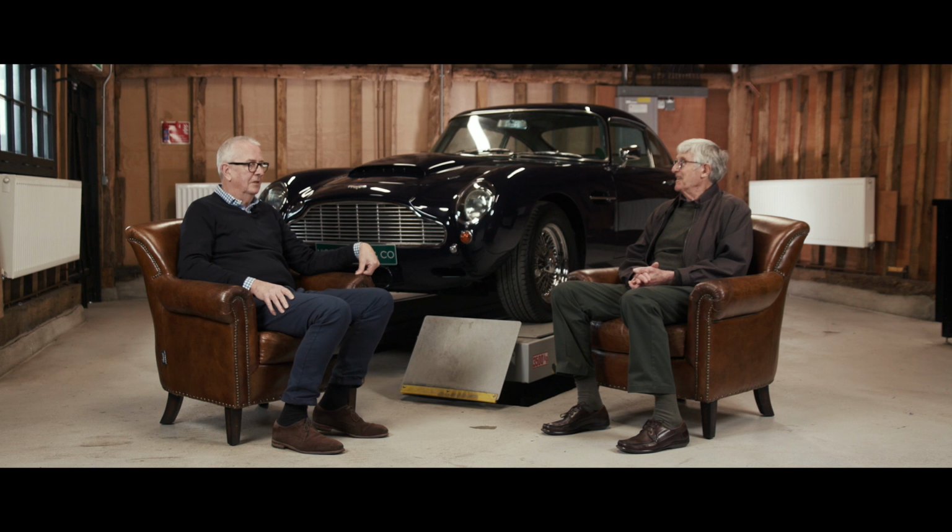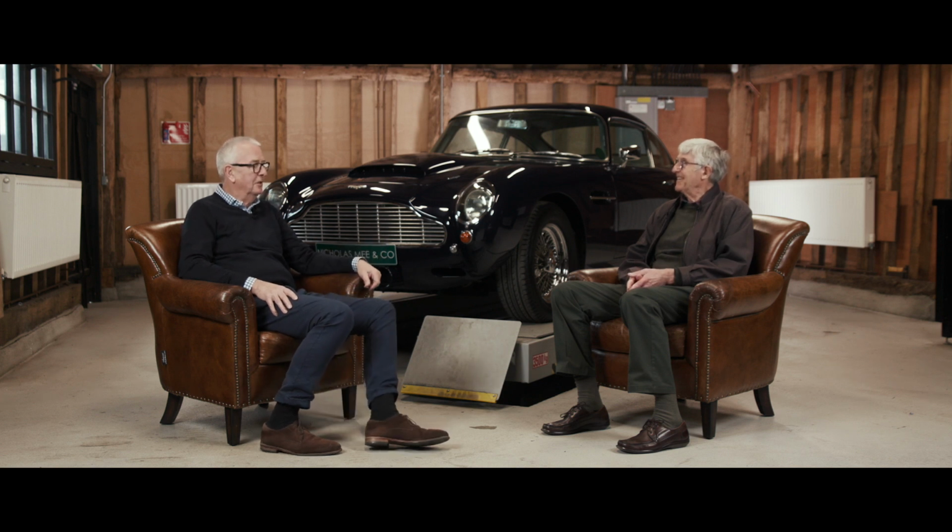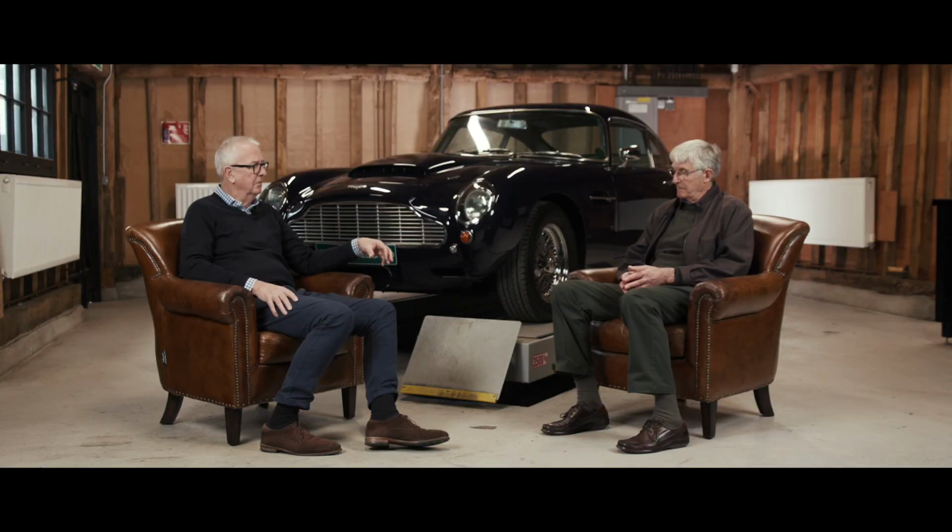Well, I can understand that because you're testing for engine performance. But the one thing that probably a lot of people won't necessarily understand about this car is being a prototype car, pretty much everything about it is unique. Can you explain to me how this evolved? Was it a car that started life as a production car?